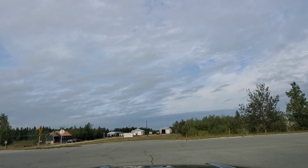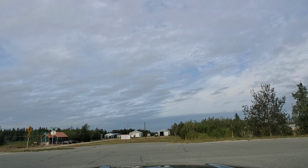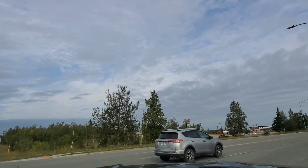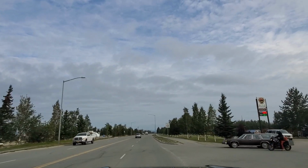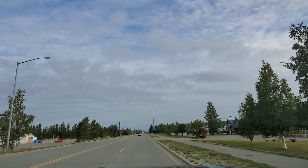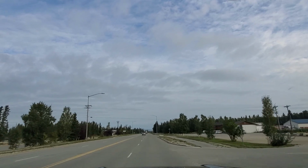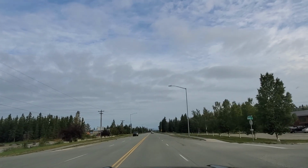Kind of back where we started. I'll wait here and go across the road once these vehicles go by. Actually, we're going to turn right here. Let's go back around. Gas is $4.89 a gallon. Diesel is $4.85 a gallon right now. A little bit bigger town than I thought it was going to be, so kind of surprising. I thought it was just going to be a little speck, but it appears to be a little bit larger than that.